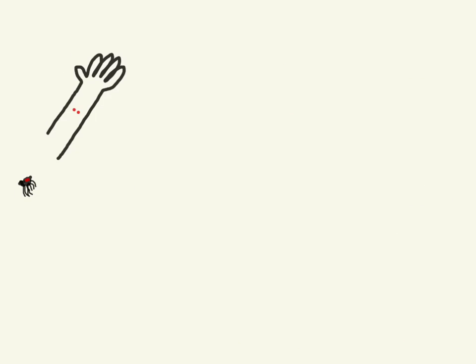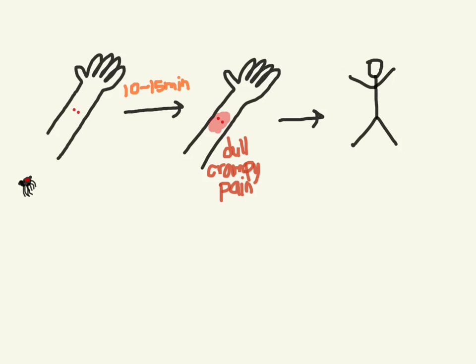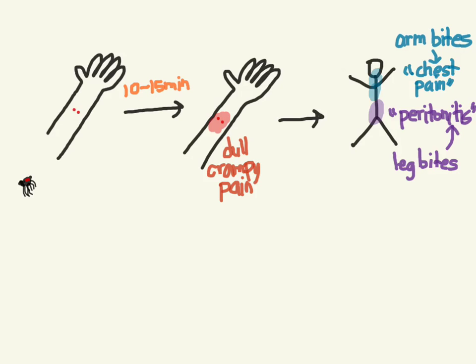So initially, after a bite, after about 10 to 15 minutes, you're going to get some erythema around the bite, as well as some dull, crampy pain. And then this will eventually progress. And we said, right, for leg bites, you're going to get abdominal cramping and spasms that can mimic peritonitis. And for arm bites, you can get facial spasms or a chest pain as well. Now, this can be quite painful.